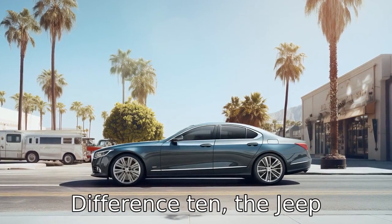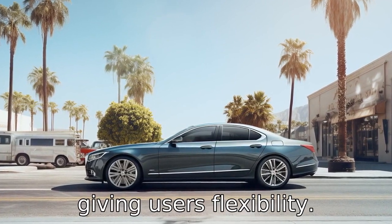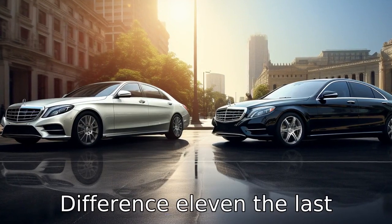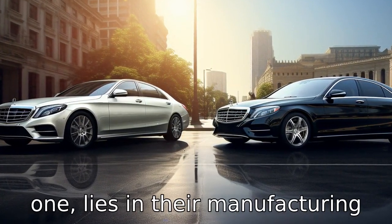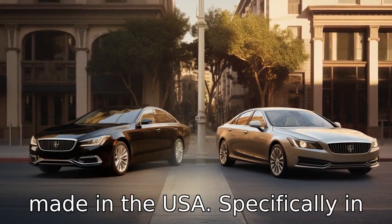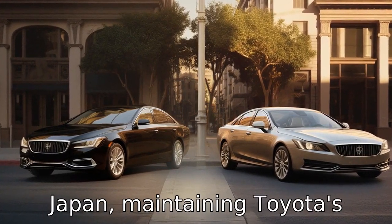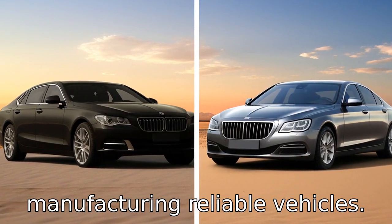Difference 10. The Jeep Wrangler is available in both soft-top and hard-top versions, giving users flexibility. However, the 4Runner only comes with a solid roof. Difference 11. The last difference, though not a major one, lies in their manufacturing locations. The Jeep Wrangler is made in the USA, specifically in Toledo, Ohio. Meanwhile, the Toyota 4Runner hails from Japan, maintaining Toyota's long-standing tradition of manufacturing reliable vehicles.